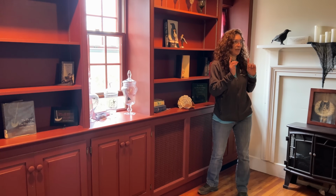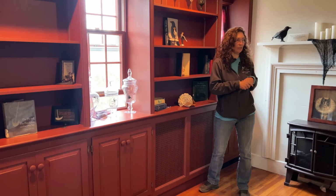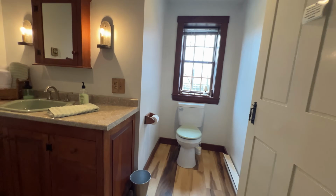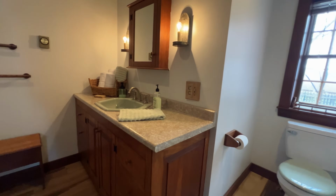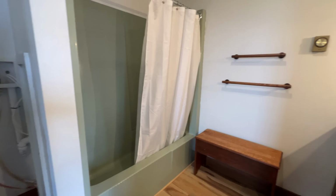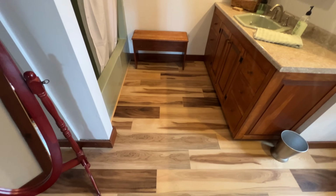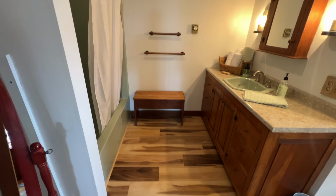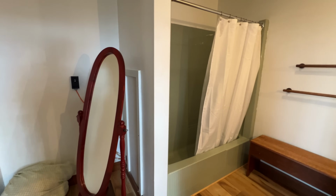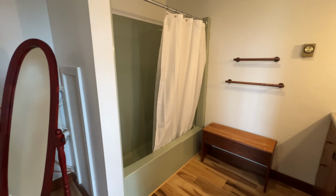And there is a master bathroom that we're going to take a look at right now. In here we have the first floor bathroom. This is right off of the first floor bedroom. There is a washer and dryer connection in here, a full-size tub. The bathroom has been updated. When the sellers updated it, they wanted to keep that retro theme, so they went with this color scheme.